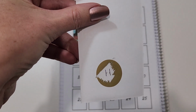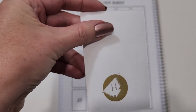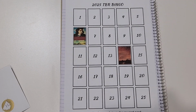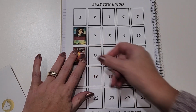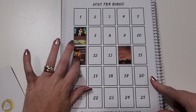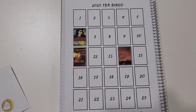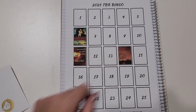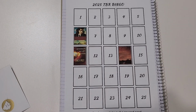And we have an 11. Kind of doesn't look like an 11. It is an 11. Which goes here. Look at that. I lined up this one and I lined up this one. Can I find these 3 books or these 3 books to finish? We'll see how it goes.